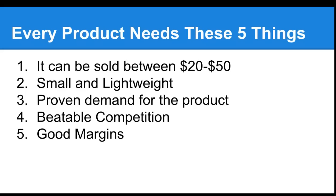And number 5, and probably the most important, is there has to be good profit margins on the product that you're selling. There's no point selling a product that loses you money or makes you 50 cents every sale. You have to make sure that the profit margins are good for each and every sale that you have. So those are the 5 main things, and I'm going to break down each one of these in the upcoming slides and go a little more into detail about each one.